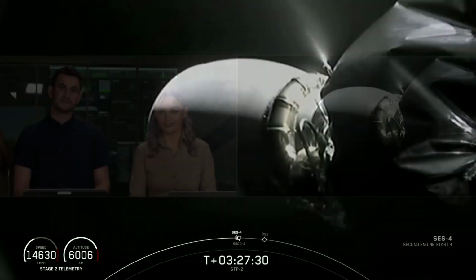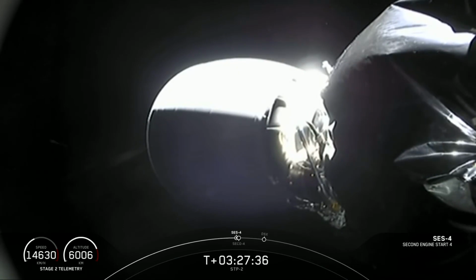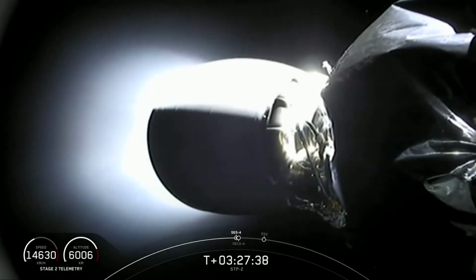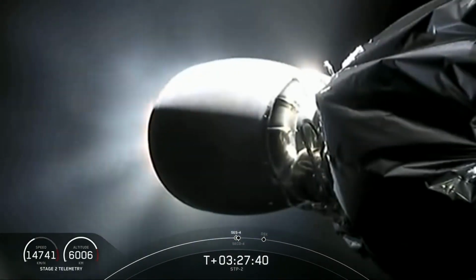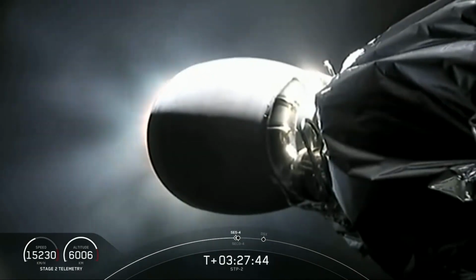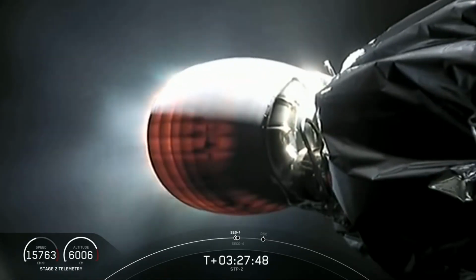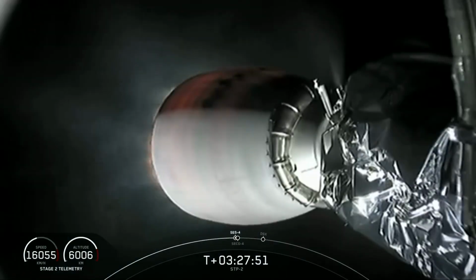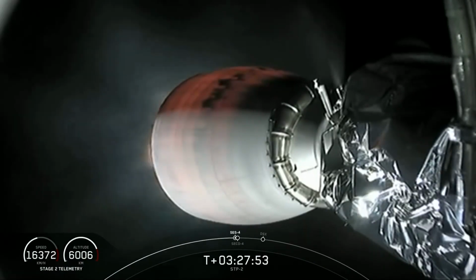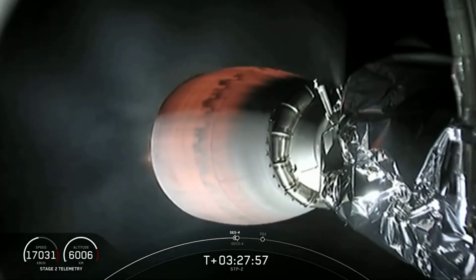You can see that on your right screen, there's the second engine, second stage engine. And there you see second engine startup. Again, this will be about 35 seconds long. And this is the most relights in SpaceX history for a second stage.